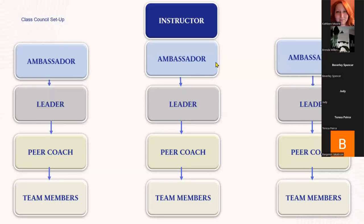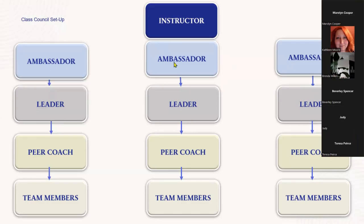All right, so this is the setup that I have. When I train on the testable skills, I train my ambassadors first. I give them time to practice, and then I evaluate them. Once they are competent, they train their leaders. While they're training, I'm looking on, observing. This lets me know if my ambassadors are truly competent with how to perform the skill, and it just follows the path. Then the peer coaches are the ones who evaluate their team members while their leaders, ambassadors, and myself look on.